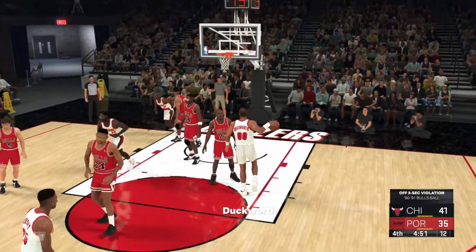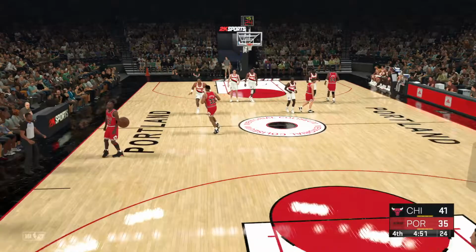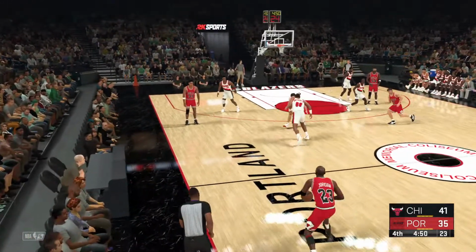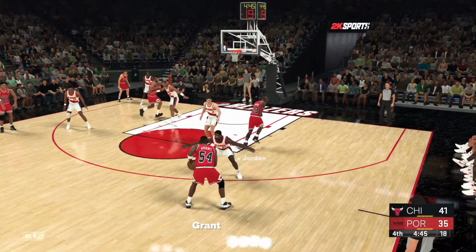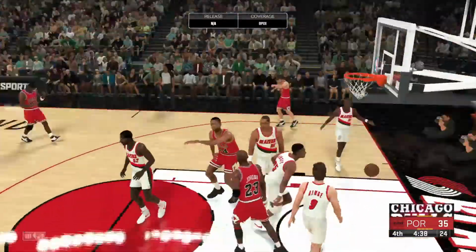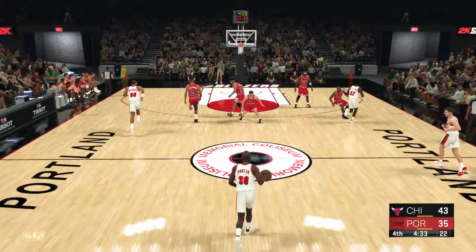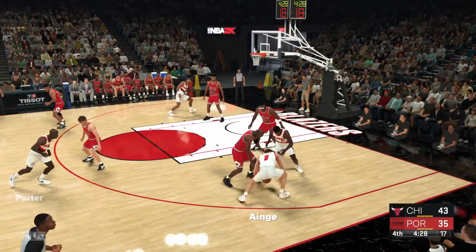And too much time in the lane. They get called for the 3-second violation. The Bulls leading by 6. Jordan, the pass to Grant. Back to Jordan. On his 15th shot attempt, he makes his 9th basket, shooting a healthy 60% tonight. Yeah, that's the 3rd bucket in a row from the paint. This defense needs to clog those lanes in the middle.